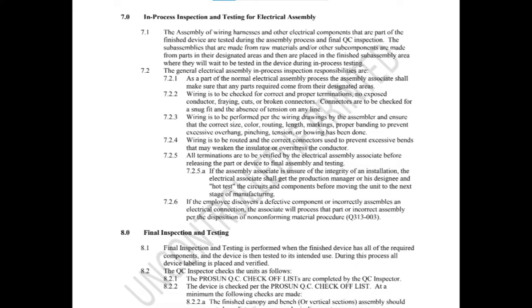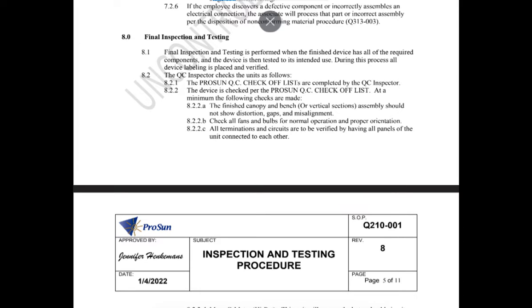If the employee discovers a defective part or incorrectly assembles an electrical connection, the associate will process that part as an incorrect assembly per the disposition of non-conforming material procedures. The final inspection and testing is performed when the finished device has all the required components and the device is then to be tested for its intended use. During this process, all device labeling is placed and verified. The QC inspector checks the units as follows.